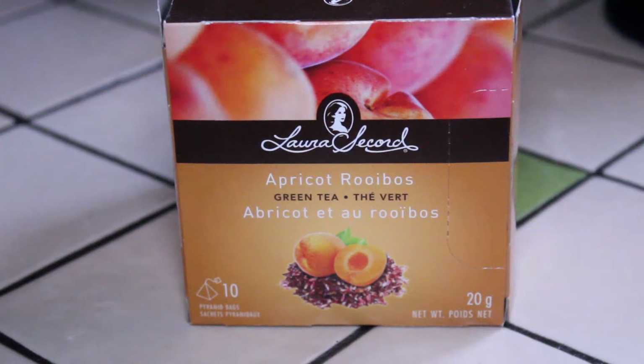In this tea review, I'm going to be taking a look at this tea by Laura Secord. Now, certainly for myself and many other Canadians, we are very familiar with the Laura Secord brand. Of course, Laura Secord was a famous historical figure, and there's also a company named Laura Secord that is known for its chocolates here in Canada. It's one of those places where you go to buy very top quality chocolates.